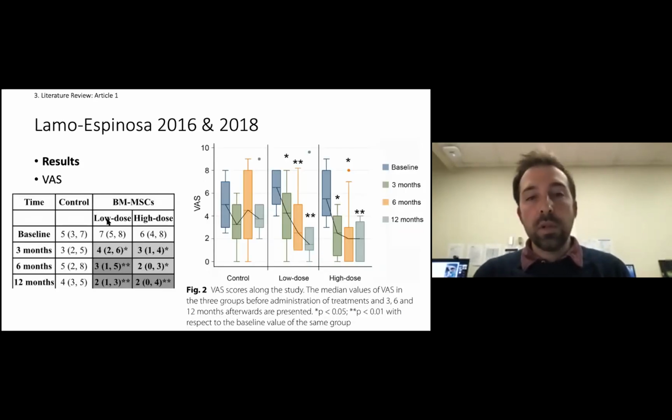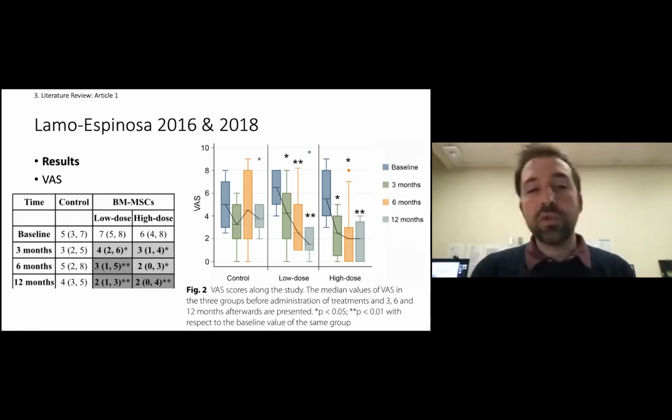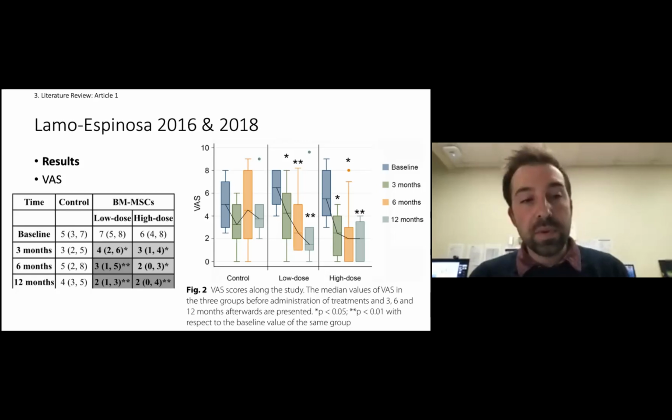So for results, we're going to start by looking at the VAS in the control group, the low dose group, and the high dose group. So you can see what the median scores and the trend were over 3, 6, and 12 months. In the control group, we get minimal of that, whereas in the low and high dose group, we get a relatively nice trend towards improvement, where the baseline starting value of 7 ends up being at 2, and then 6 also down to 2.